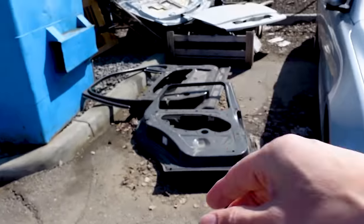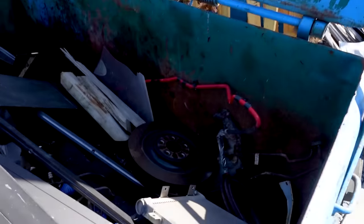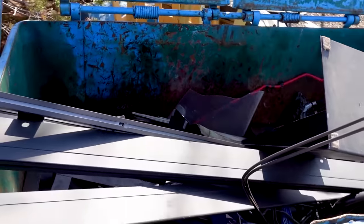I mean, look at these Range Rover parts. We have some door skins there. We have all kinds of body panels. Down here is a whole plethora of body panels and other components from a lot of those Range Rovers.